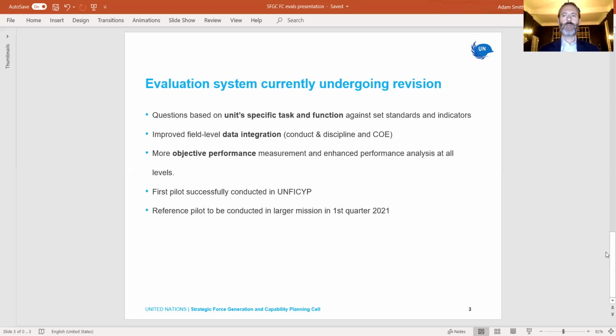So the commanders and the evaluators will be able to see conduct data, contingent owned equipment data, and force commander evaluation data together in the field. Right now, we do the integration at headquarters, but this will give the ability to do that kind of analysis in the field. The first pilot of this revised system has been done in Cyprus, and a second pilot will be carried out in the first quarter of 2021 in a larger mission, with hopeful rollout in 2022, or later in 2021, excuse me.